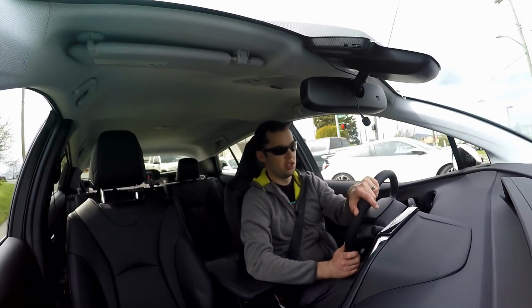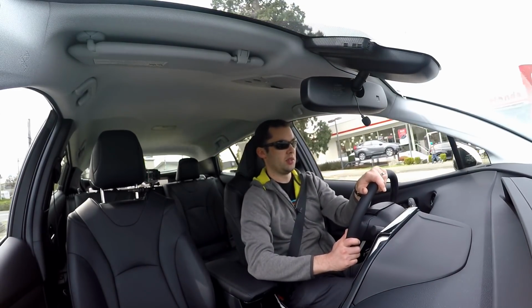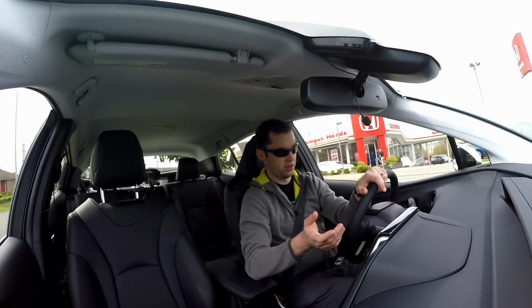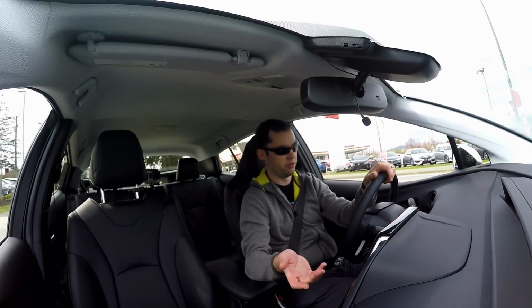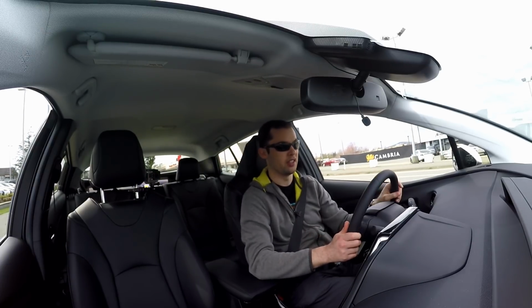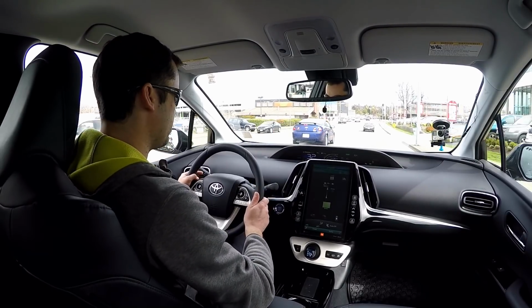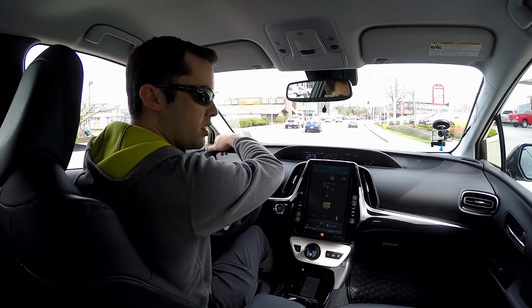So that's huge in terms of buying this car. Now, the closest competitor that I would compare this vehicle to is the Chevrolet Volt. The Honda Clarity is probably in there as well, but I haven't driven a Honda Clarity yet, so I can't really speak to it. But the second generation Chevrolet Volt would be the closest thing to this vehicle.